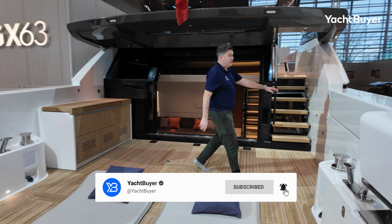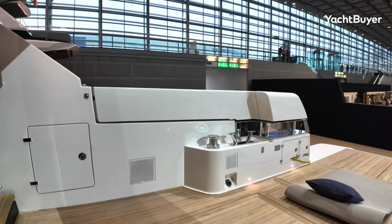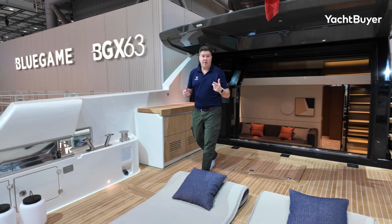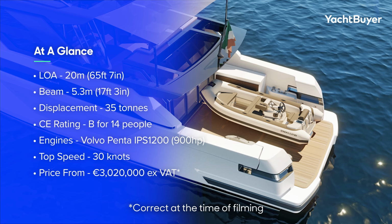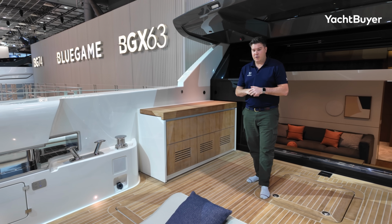And it's not really designed to carry anything despite that lift capacity, because over here, very neatly integrated into the top side, this is a 500 kilogram crane. So you can use that to lift toys into this area, put chocks down, and because you haven't got to be restricted by the height or the width of a tender garage, you can have, as long as it's sub 500 kilograms, pretty much whatever you want here. Tender this side, jet ski that side. If you like your water toys, you're going to really enjoy this boat.